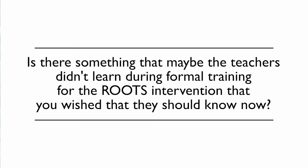And so we think that that investment of time is hopefully going to pay off down the road when the kids are in first grade, second grade, third grade, and now they have a solid foundation in number to learn more advanced content. Is there something that maybe the teachers didn't learn during formal training for the Roots intervention that you wish that they should know now?